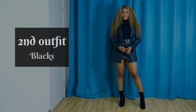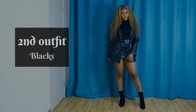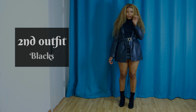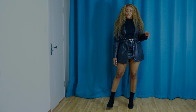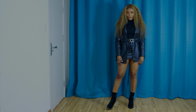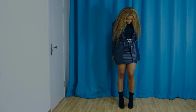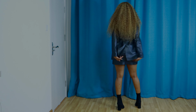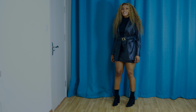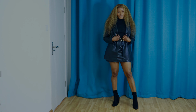This is the second fit. This is all black, a short skirt, also polo neck and a leather jacket. This is also very good for what I mentioned before: a date, going to the club, or even going to the office if it's quite long. Let me show you the back. The fit makes it weird, but well, we will look. So this is how the second fit looks.